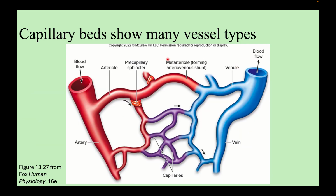This is an example of a capillary bed that shows all of the blood vessel types. So we'll have an artery, and we'll have the arterioles coming away. Part of these arterioles, there'll be some what we call meta-arterioles, which can form these little shunts. These will have what we call precapillary sphincters, which are going to be smooth muscle, and that's going to help regulate the flow of blood across from one side to the other. The smallest of these vessels will be capillaries. So we'll go from big to small to smaller to smallest. And here's where exchange will occur. We'll then move into larger structures. We'll call these venules, and then eventually back into a vein.